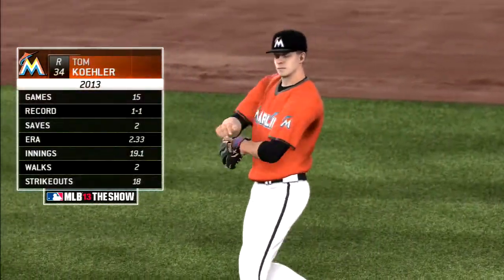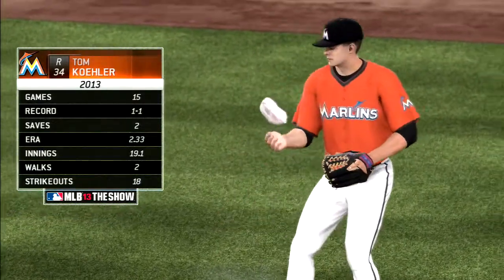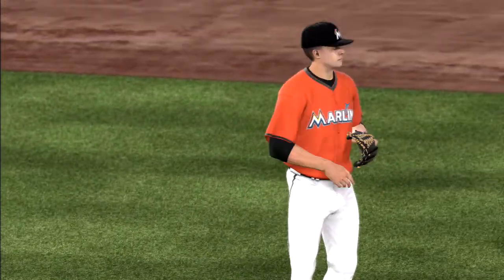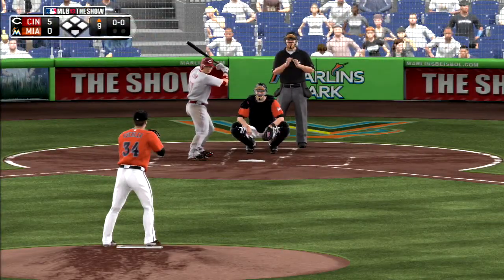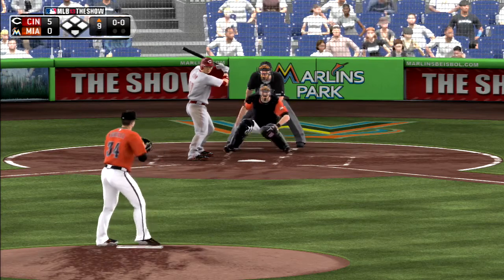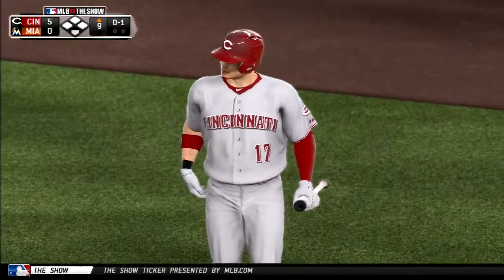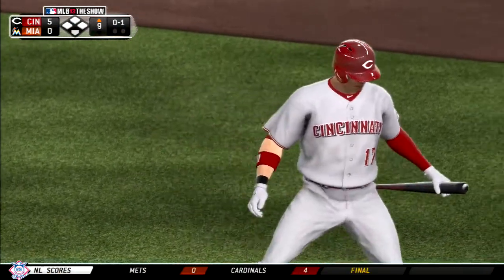Tom Kohler come on now to start the 9th inning as he looks to keep this deficit right where it is for the bottom of the 9th. Shin-Soo Choo get us started as they look for a little insurance here in the top of the 9th. And we kick off the 9th inning with a swinging strike here, 0-1. He's going to need to crank that swing up another notch if he's going to catch up to those.